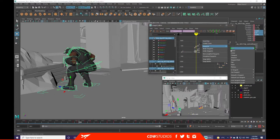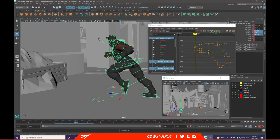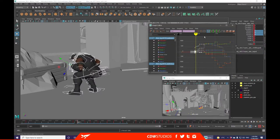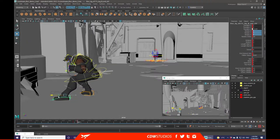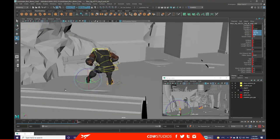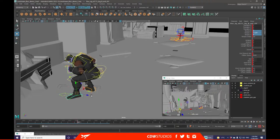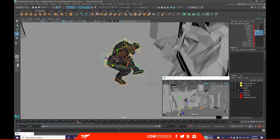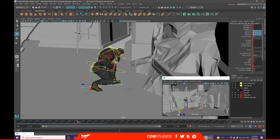I'll still continue working in stepped because stepped will basically just let me see the keyframes as opposed to all the in-betweens, which don't matter at this moment. Change to world because I want to be able to position this in a world space as opposed to local space, or his actual position, or the position of where the orients for the controls are.